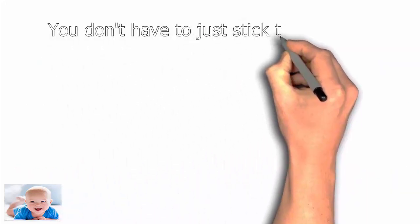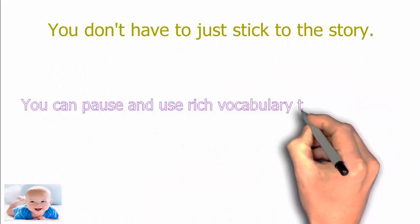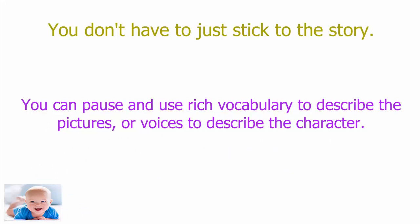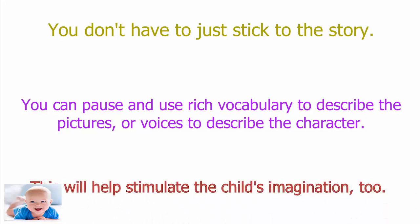You don't have to just stick to the story. You can pause and use rich vocabulary to describe the pictures, or voices to describe the character. This will help stimulate the child's imagination, too.